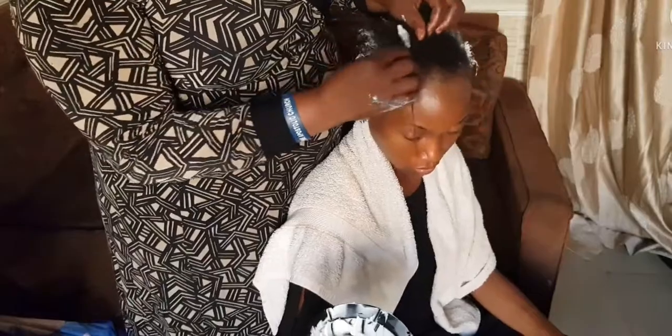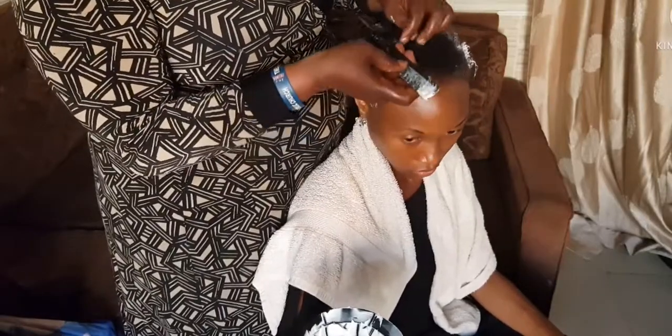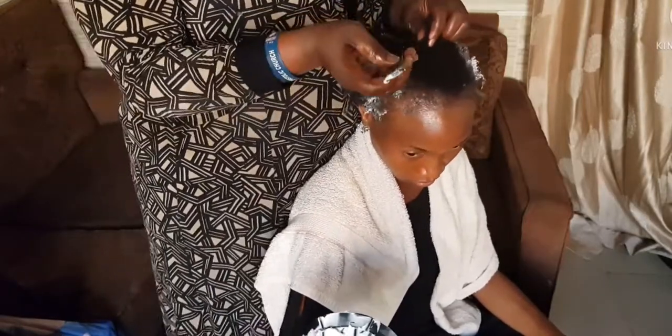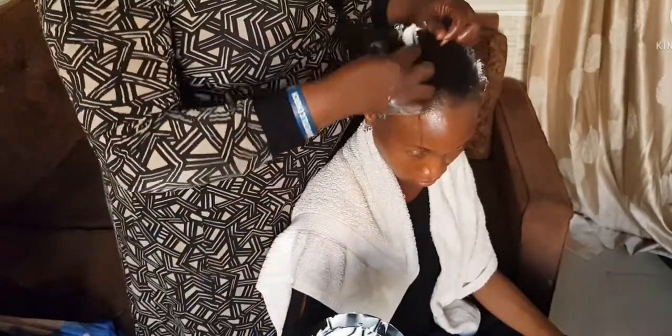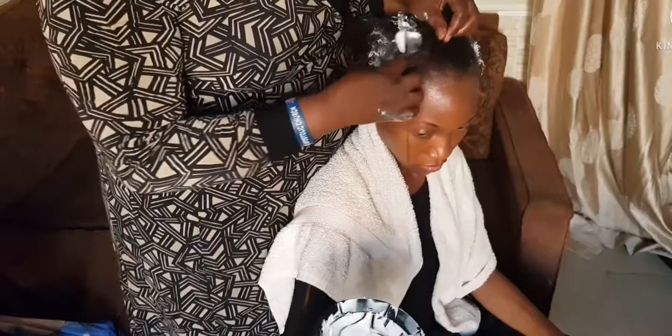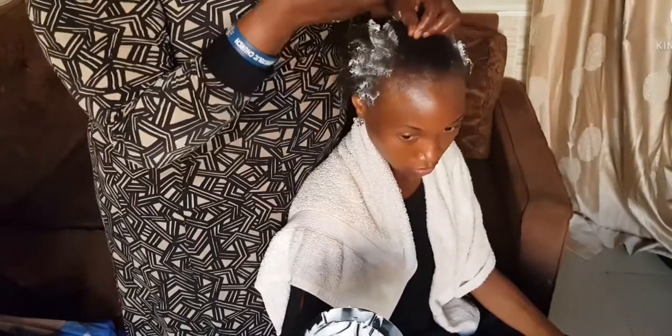After shampooing your hair, it is advised that you do another light protein treatment, or you do a balanced moisture and protein deep conditioning treatment in order to restore the proteins that were broken during the chemical processing.